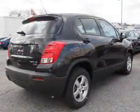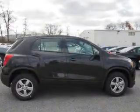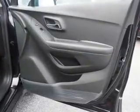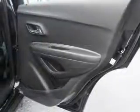Inside you'll find Bluetooth connectivity, an auxiliary input, steering wheel controls, a backup camera, curtain head airbags, front airbags, side airbags, child safety locks, a navigation system, iPod integration. Great quality at a great price.